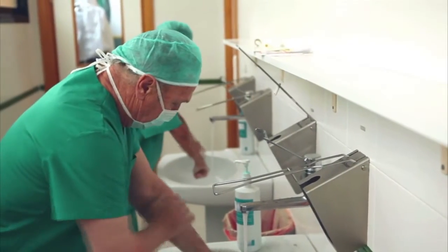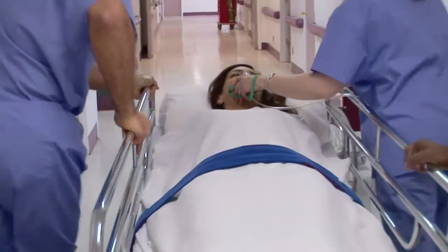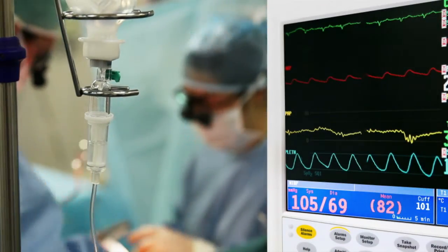An anteroom can play an important role in protecting a sterile environment, such as a hospital, from construction-related dust and debris. Put in the time it takes to build it properly, and it can save a lot of time and money in the long run.